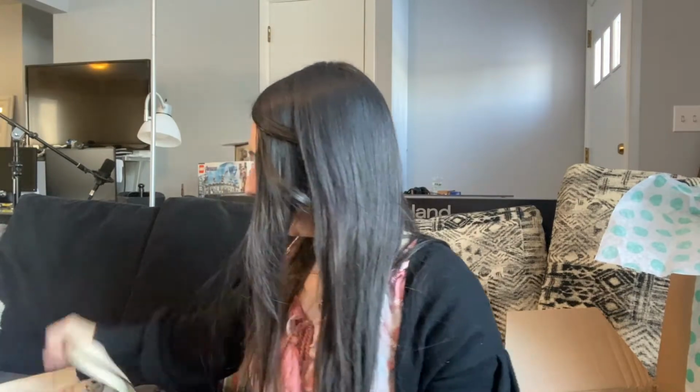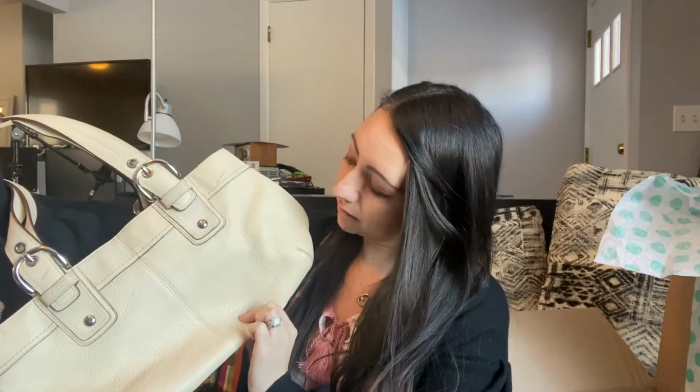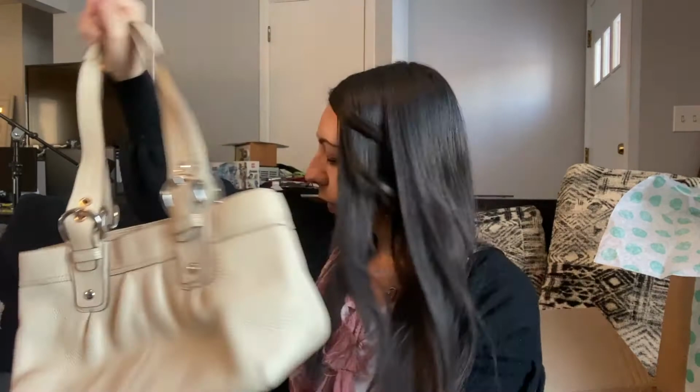This little wristlet, and then this purse, which I might use myself. It's cute. I like it. It's not bad. I honestly am not too worried about that because it's on the back. If it was on the front, I'd be more sad, but since it's on the back, it would be okay. So overall, I'm happy with this bag, or this box that I got.